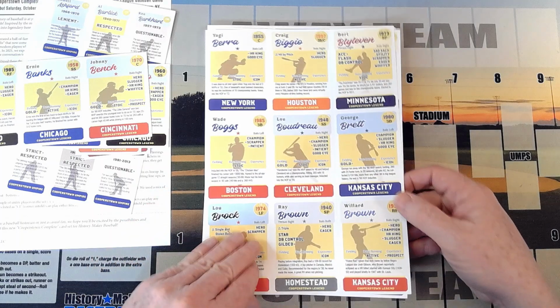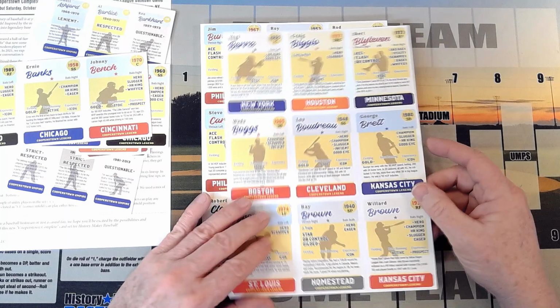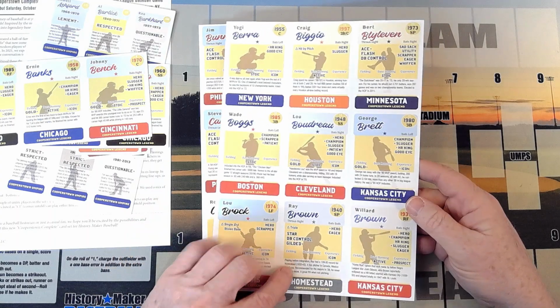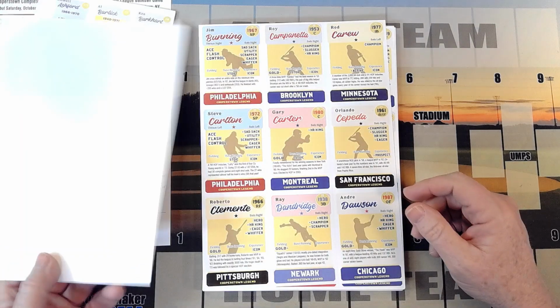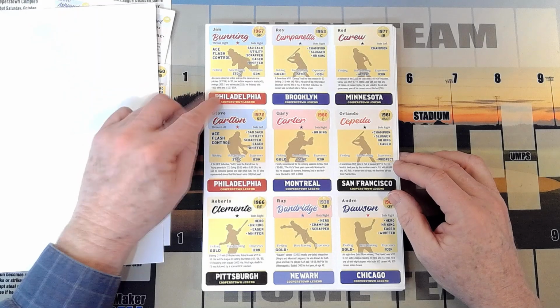So again, of all the ones I have, and it could be because this is the newest one, I feel like this one would be the one I would be more likely to play with. Mr. Jim Bunning, I think he went on to be a senator. He's got a Phillies card.